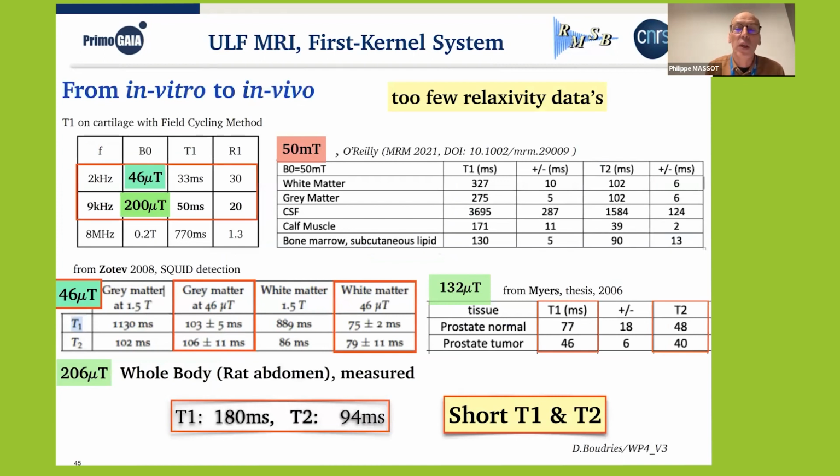Going to in vivo, the main problem is that we don't have enough data on the relaxivity of living tissue. What we get from the data comparing a standard high field magnet like 1.5 Tesla to lower field is that T1 and T2 are going down, except for water or pure liquids. And we will deal with short T1 and short T2, mainly below 100 milliseconds. We tried to do some measurements on the whole rat. It's not really a measurement because the T1 of a whole rat is not really a parameter, but we end up with a T1 of 180 milliseconds and a T2 of 94 milliseconds.